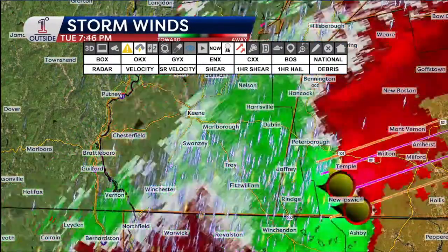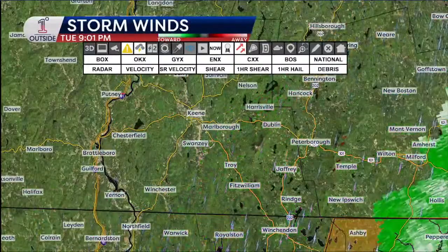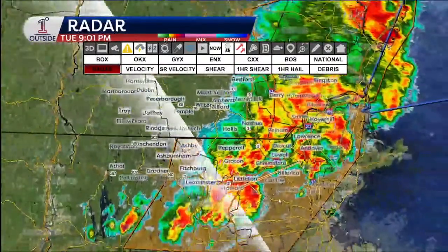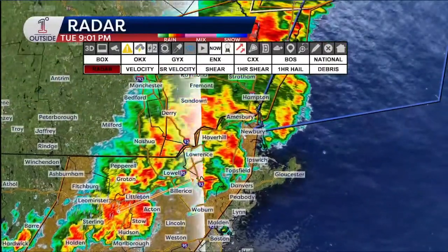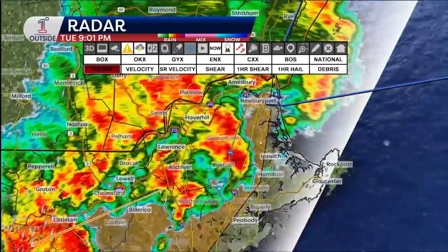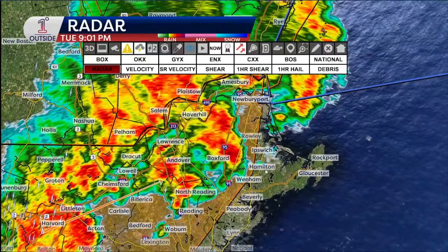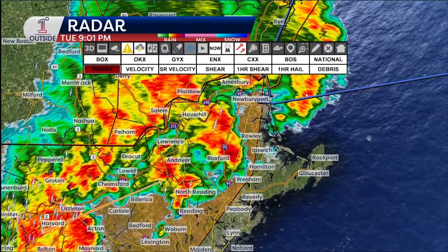Yep, likely straight line wind. So see that, folks? We do live look backs for you as well. Ask and you shall receive. Back to the latest scan on the radar, see what's going on. Again, if you're watching us from Plum Island, you just got done with one round. Plum Island, Newburyport, Rowley, one round is done.